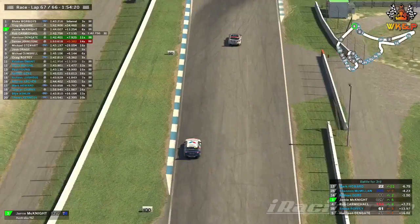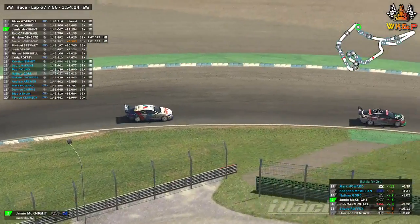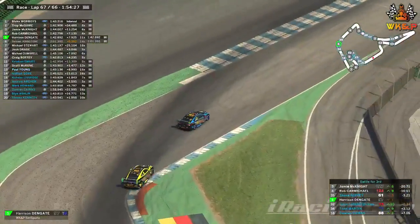We'll take top two now, thanks. And let's talk about through the rest. Has Damien made it? Yes, he's just made it across. Sixth place in the end. Sixth place. So Harrison Dengate got past him.